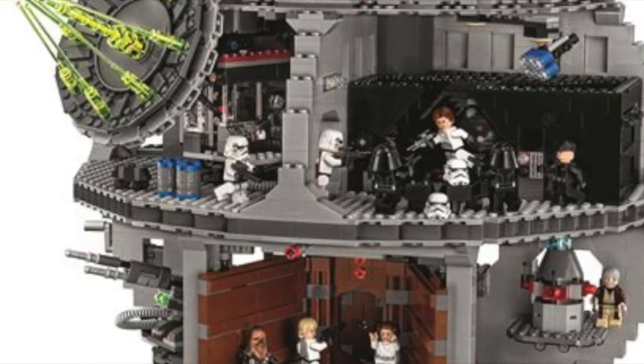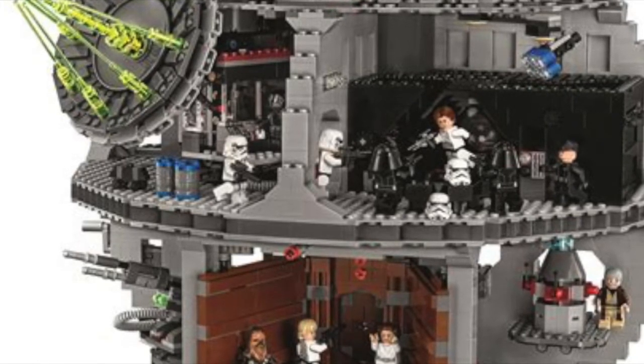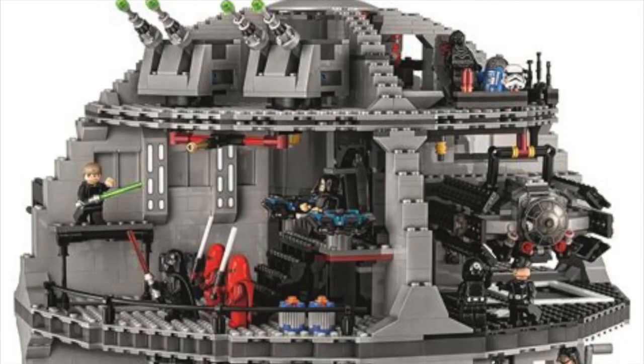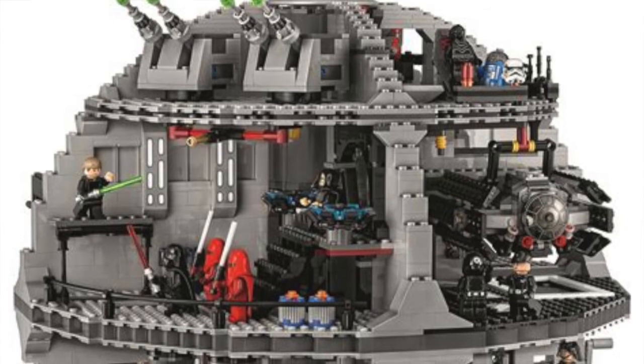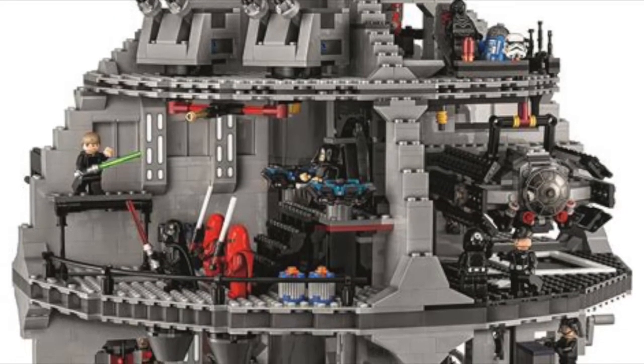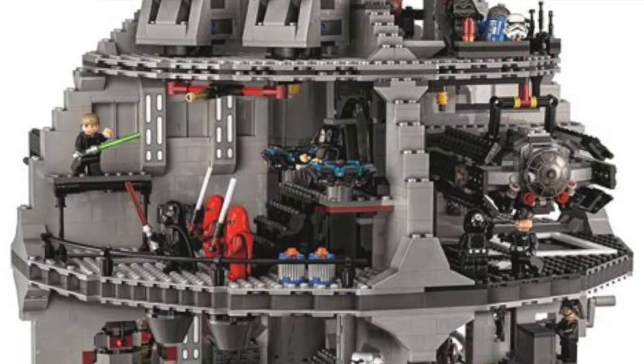And also, I remember I watched the Evan Tube HD video for the Death Star a lot, because I really thought, it's the Death Star. It's a really, really cool set, especially if you're 8, right? But I think that the Death Star is also really cool. It's got a ton of minifigures, ton of play features.